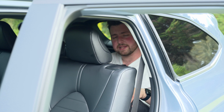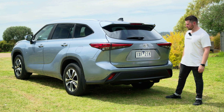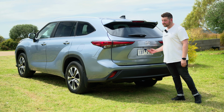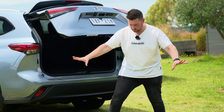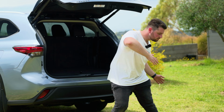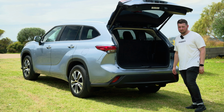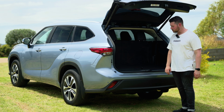All right, let's talk about the boot space. Wake up. Oh, we're back to this. Yeah, it's boring, okay? But that doesn't mean that it's not the best. Check this. God, it takes forever, but you can do some great interpretive dancing. Power tailgate, we love to see that, even though it's not a top spec.